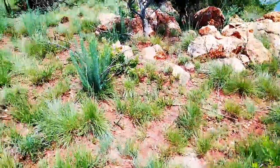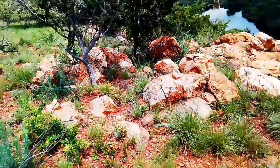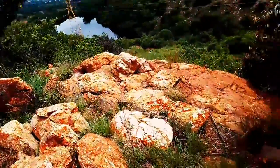I decided to make my way to the other side of the dam and walk up to the top of this kopje to see if I could find anything here.